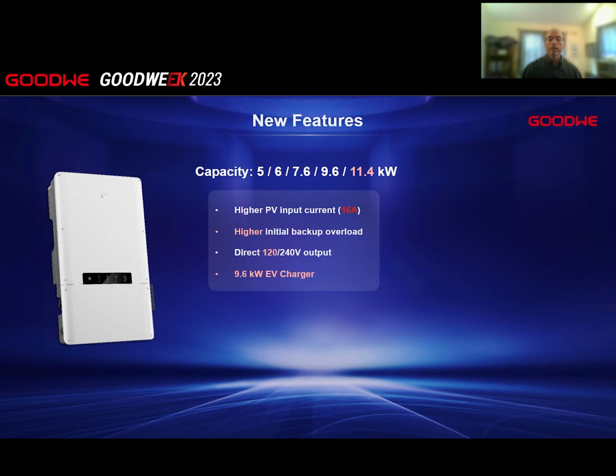As an option, you can also get the version of this that has an EV charger board and cable to provide 9.6 kilowatts of power. So if you had a 5, a 6, a 7.6 kilowatt inverter, if you want to take power from wherever it can come from, solar plus grid, this inverter will bypass the normal circuitry and provide you 9.6 kilowatts of car charging power, even just in a 5 kilowatt inverter.